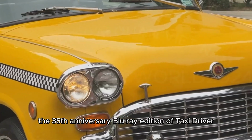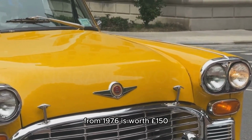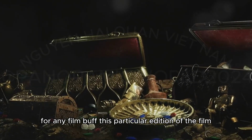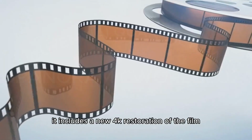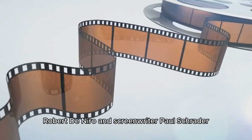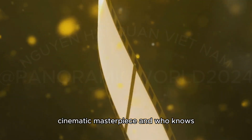The 35th anniversary Blu-ray edition of Taxi Driver from 1976 is worth £150. This Martin Scorsese classic is a must-have for any film buff. This particular edition of the film is highly sought after by collectors. It includes a new 4K restoration of the film, as well as a whole host of special features, including interviews with Martin Scorsese, Robert De Niro, and screenwriter Paul Schrader. It's the definitive edition of this cinematic masterpiece.